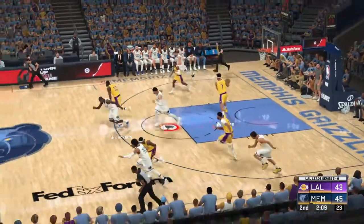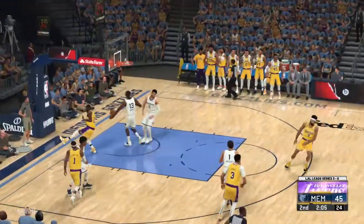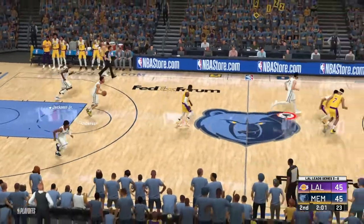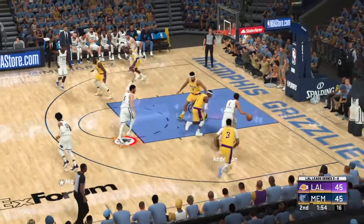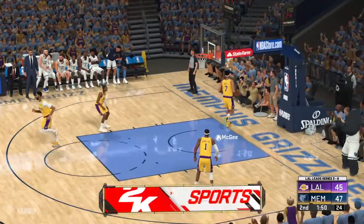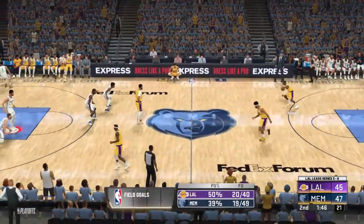Inside, stolen by McGee. And here we go. Fast break. James has got it. And LeBron throws it down. I love the way James moves in transition. He's relentless and determined. Pass to Morant. Here's Anderson. Lays it up off the glass. And they repeatedly probed inside in the first half, guys, and it's paid off.